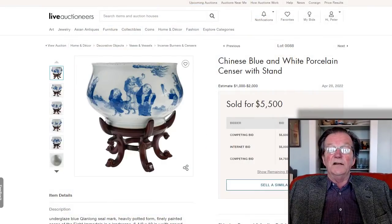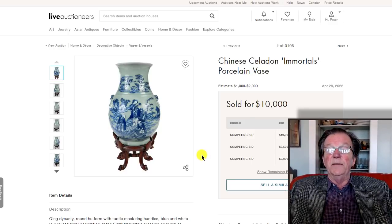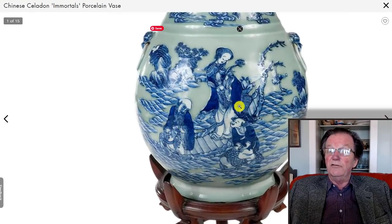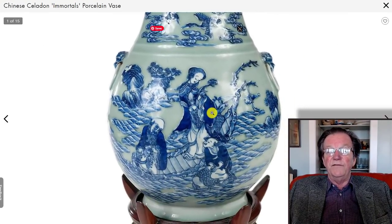All right. And they also had this. This was one of the pieces that I recommended to a couple of people. They were asking me what I thought. I liked a lot in the Brunk sales, and I thought this could be the best buy of the day if it goes for anywhere near that estimate. Absolutely wonderful 18th century celadon ground, cobalt blue relief work, but really great detail, fine quality cobalt, beautifully decorated, nice glaze on it, and it was in good shape all the way around.